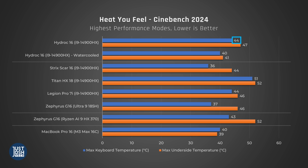If you're wondering what the heat is like without the water cooler plugged in, it's comparable to the Legion Pro 7i. It gets hotter in the middle of the keyboard, but we didn't measure it any higher on the left side where the WASD keys are, or on the palm rest.